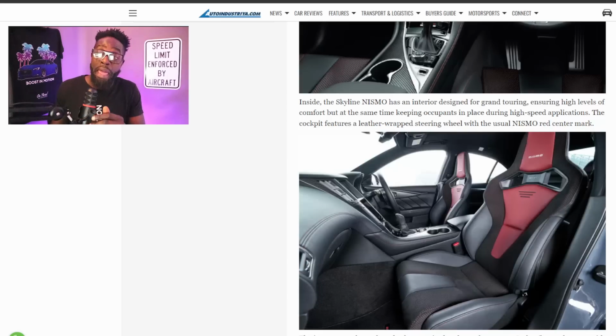So I give them that. Thank you for putting Nismo seats in there, and I can't wait to see what you guys do when one or two people crash this or put it up for sale, and you put it in your Q50. I can't wait to see it. There's going to be a lot of money in the upcoming future.